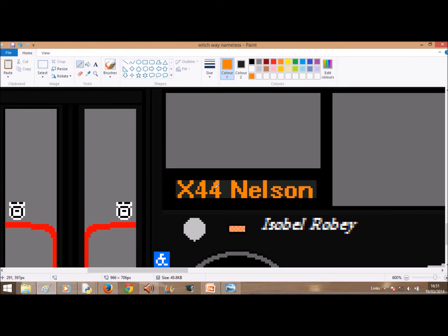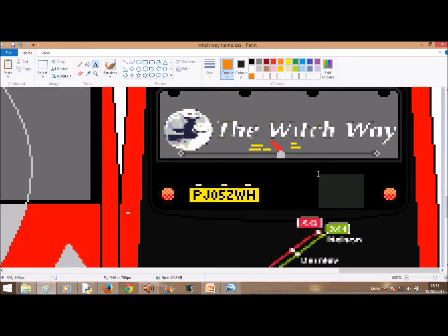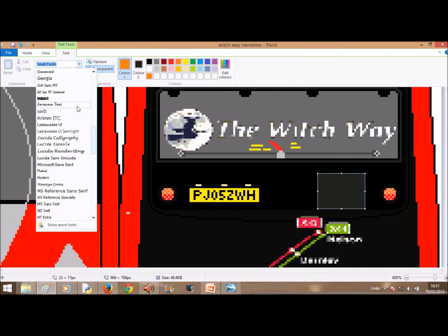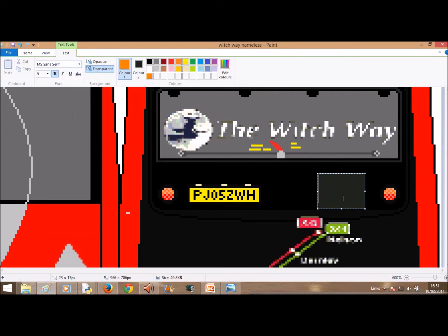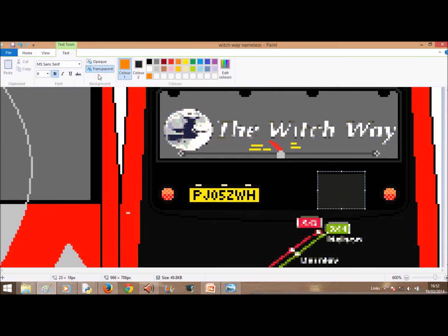You know what that could do with like one chunk out the floor? No, not there. There you go. There you go. And then up here we'll have a rather large X44. X44 should I say? Speak properly. And we'll have it in bold this time. In sans serif. So X44. Sorted.